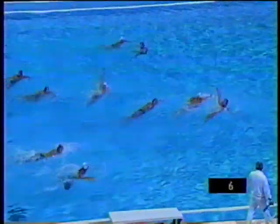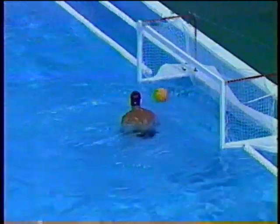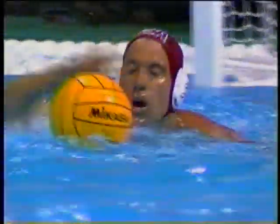Game consists of 4 7-minute quarters. Moving the ball down the pool now is Sillipo. And he guns from way outside. A spectacular shot.